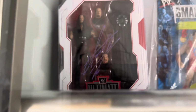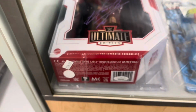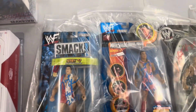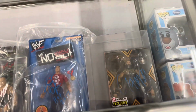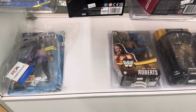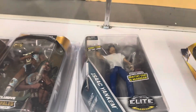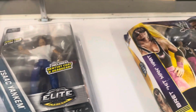And here's their case for signed figures. That's a signed Undertaker, and it was like $325, I believe it said. And, I mean, I would actually pay that, I think, for Undertaker, but I would need to meet him. I would probably pay $300 for a signature from Undertaker if I got to meet him, take a picture, shake his hand kind of thing. But just a signed figure, no.